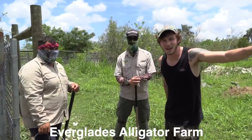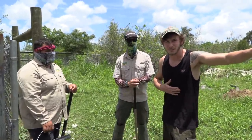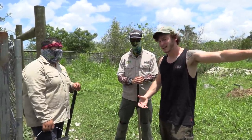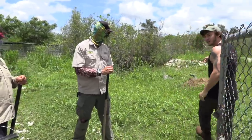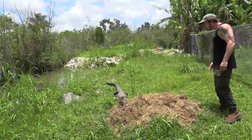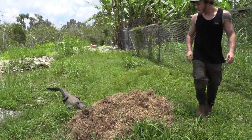I'm here at the Everglades Alligator Farm, an old home to me because I used to work here about a couple years ago. This is my good friend Luke and this is Omar, and we're gonna be collecting alligator eggs today. If you look right here, we got a lovely little female American alligator. She's defending her nest, and inside there should be a good pocket of eggs, around 30 eggs.